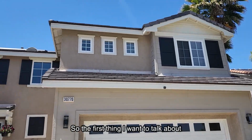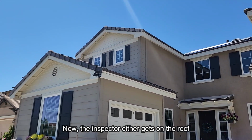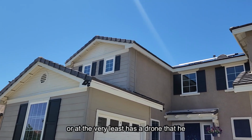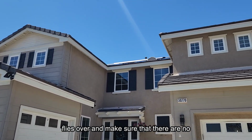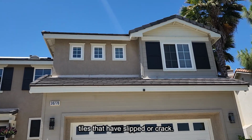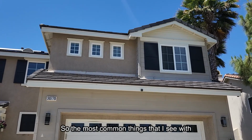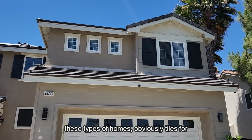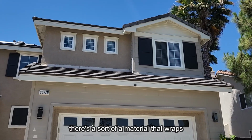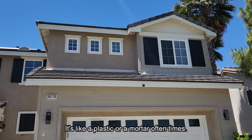For the roof tiles now, the inspector either gets on the roof or at the very least has a drone that he flies over and makes sure that there are no tiles that have slipped or cracked. So the most common things that I see with these types of homes are obviously tiles are cracked, slipped, or the vent piping. There's a sort of a material that wraps around. It's like a plastic or a mortar. Oftentimes that wears down because of the sun.